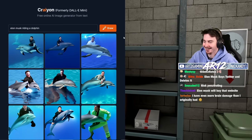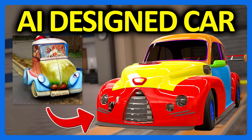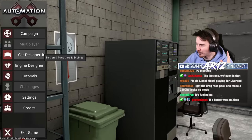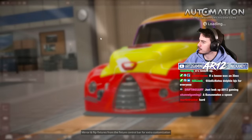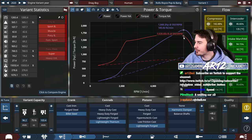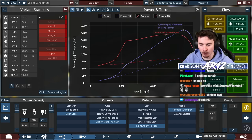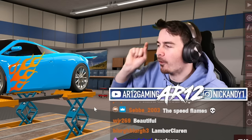You might have seen the video that I made last week where I had an AI design a car. Today, we're jumping back into automation, and here's something I built earlier. This is my drag car. It has 1,800 horsepower.